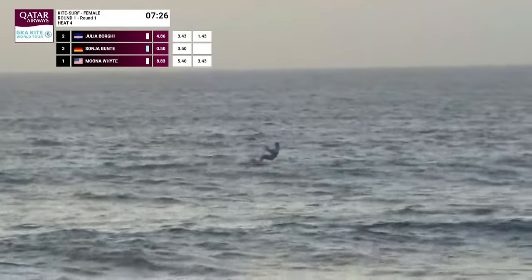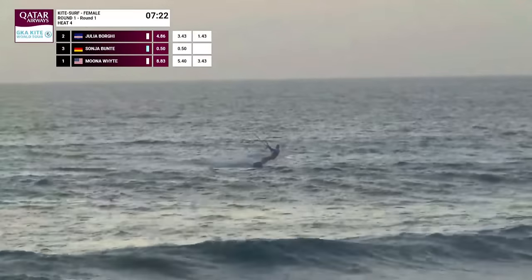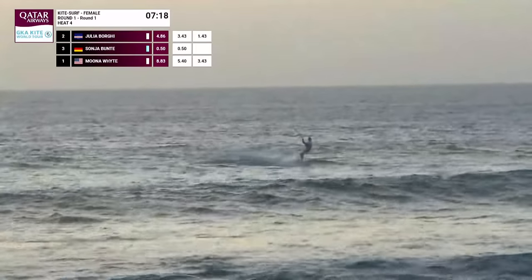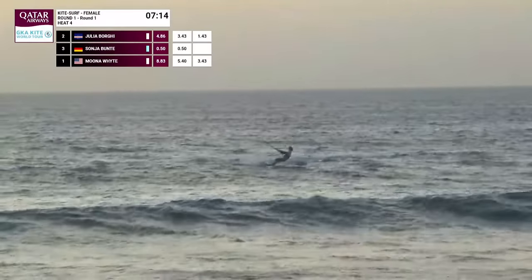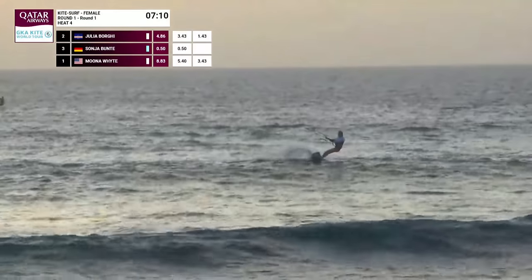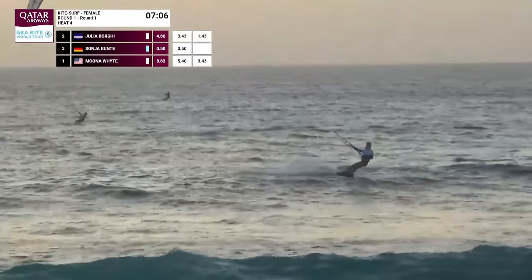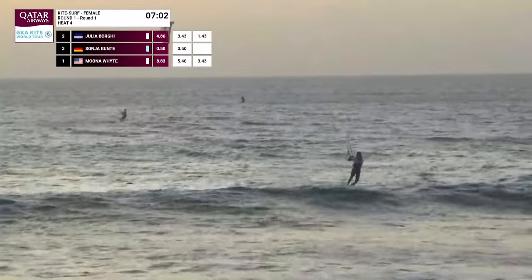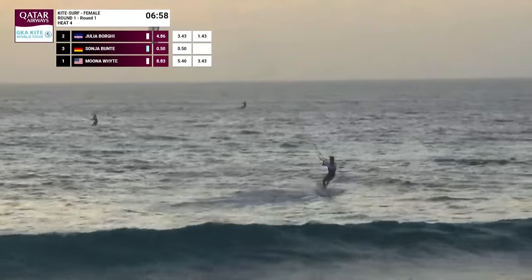All right, so just reviewing Muna's wave there, 8.83. And now continuing on, as it looks like we might have a little bit of a set coming in on the backside. But yeah, athletes have had a very hard time getting on some of the waves. Conditions are looking a lot better for tomorrow. But as we are now officially going to be closing it off with this heat for day number one here of the Cape Verdean World Cup.